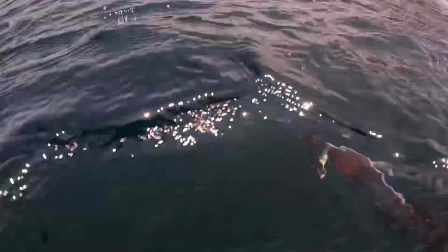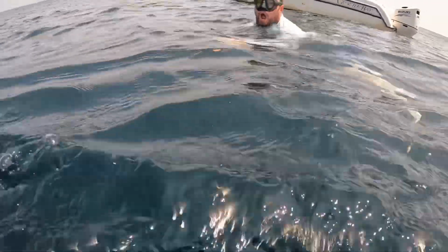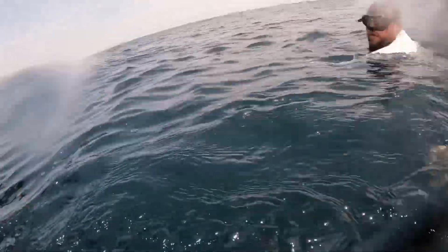He's a big dude, and no flippers would fit his big feet, so he had to go barefoot, and we didn't even have a snorkel on, just a mask. So I say props to him for just jumping right on in and getting used to it. Catch your breath real quick.